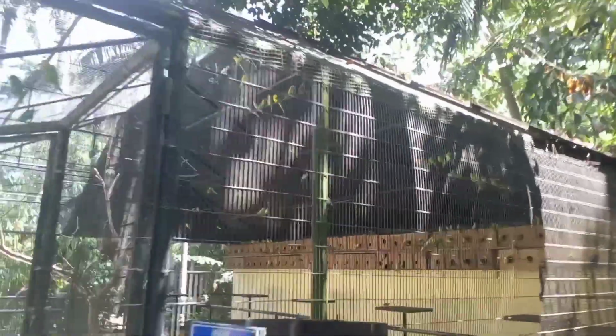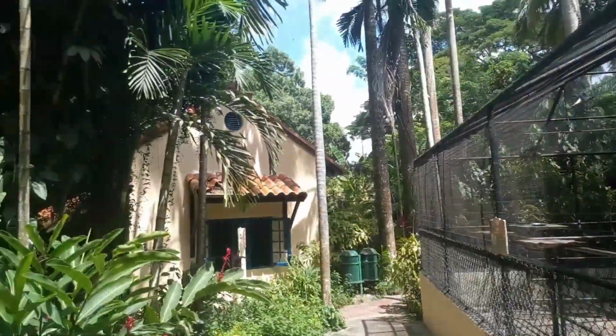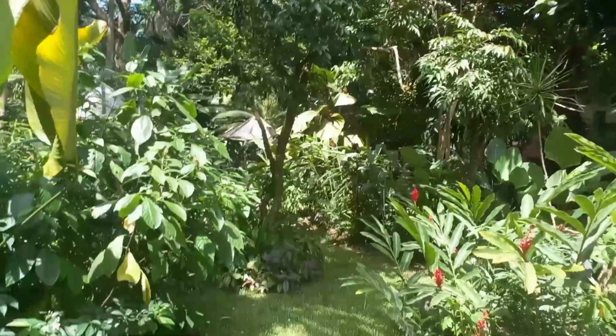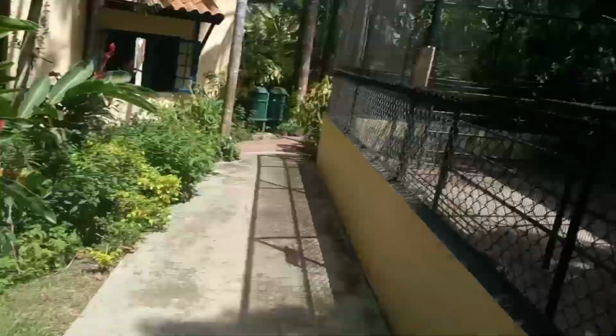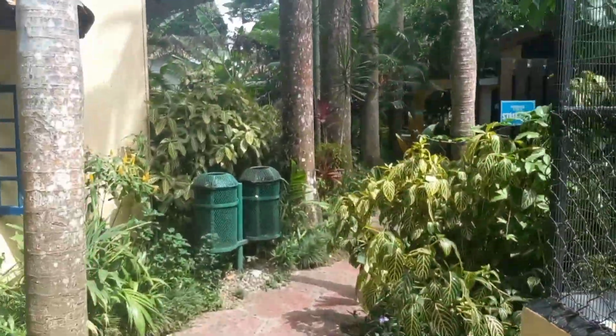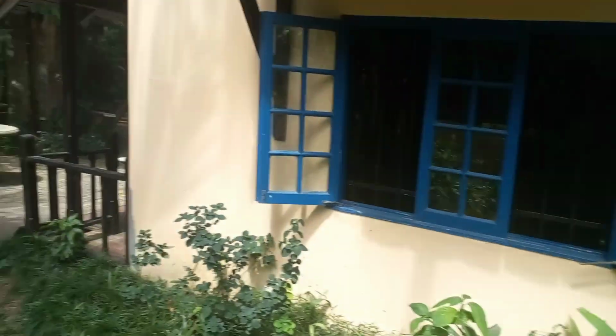You have a variety of birds. I'm not sure what they are. Some cute little birds. We have a building there. We have plants everywhere you go, guys. Plants, a lot of plants. So we have the turf area there.